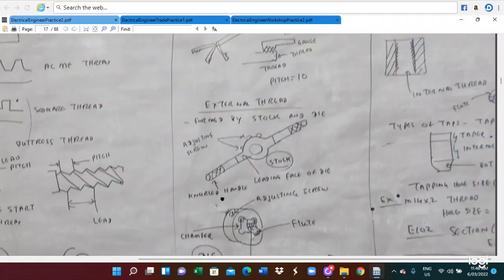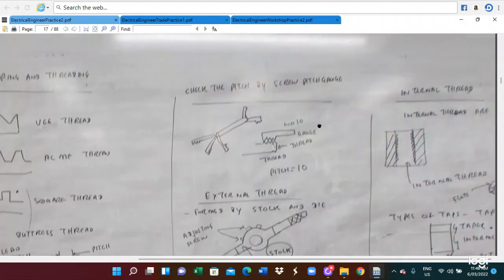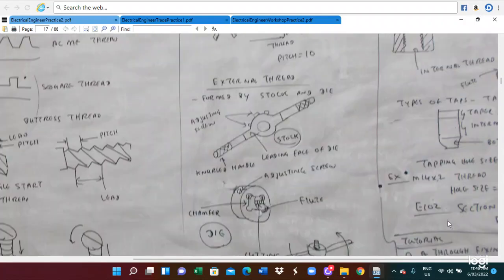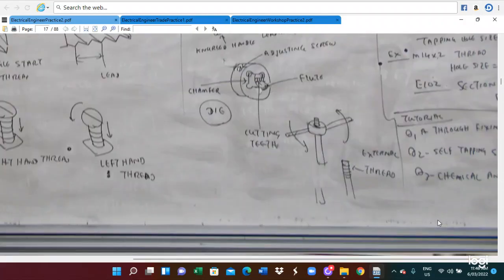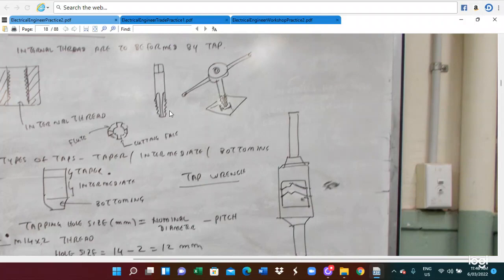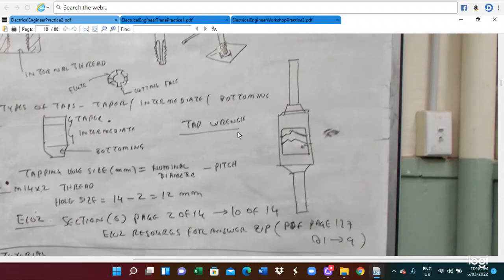In the meantime, for the internal thread you have to use a tap. So here is the internal thread. Firstly we have to use the taper tap, and then you have to use the intermediate. Finally, we get the bottoming thread. So this is how to cut the thread. Here we got a tap. The tap is fitted to the wrench, then we can cut the thread. So here is a tap wrench.